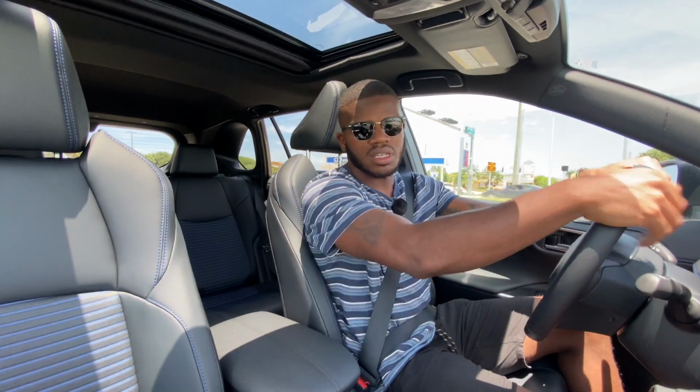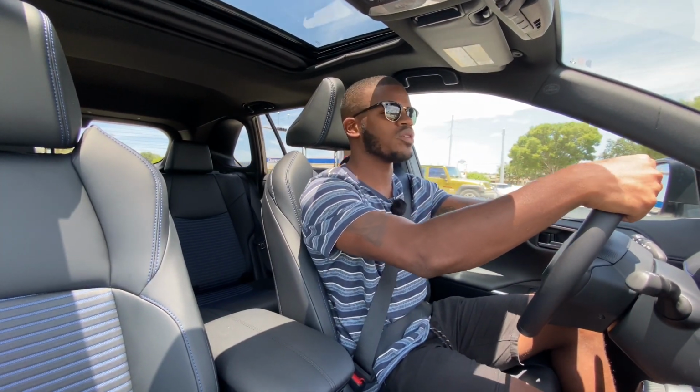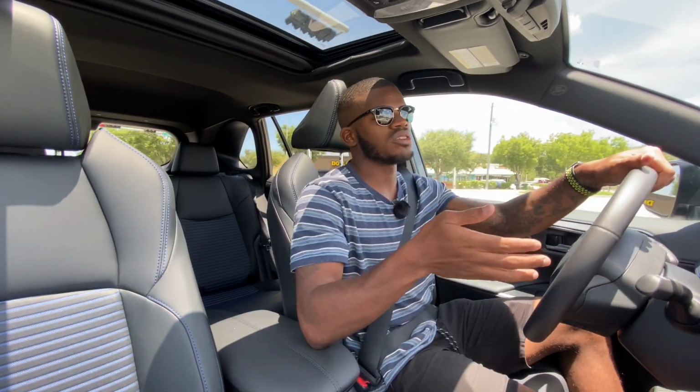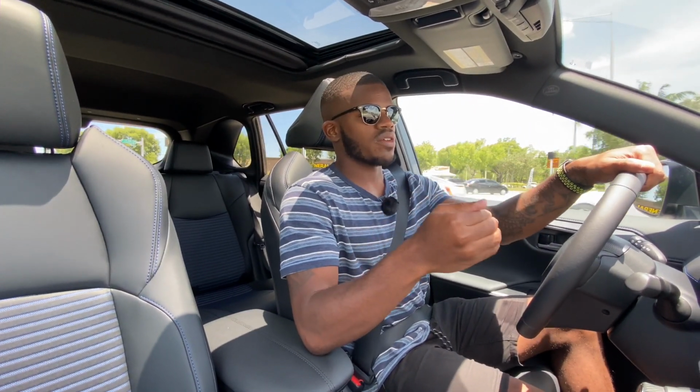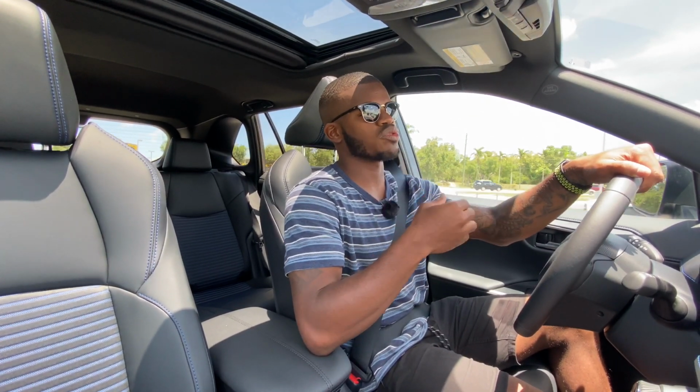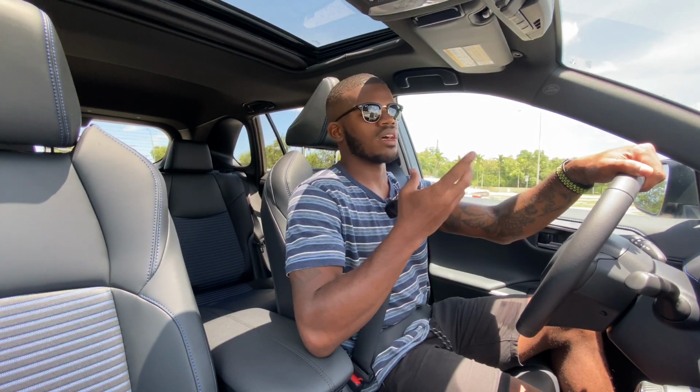Mind you, this vehicle does compete against the Honda CR-V that I reviewed, which has the hybrid powertrain, which makes 212 horsepower. Mind you, this vehicle that I'm driving right now has the company's 2.5 liter four-cylinder, so it makes 219 horsepower. So it does have a little bit more horsepower compared to the CR-V.